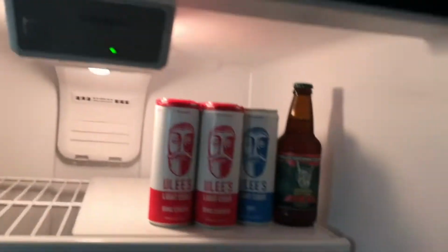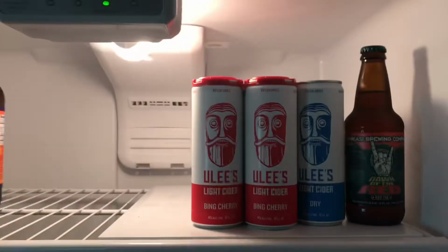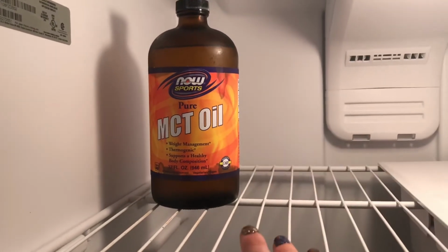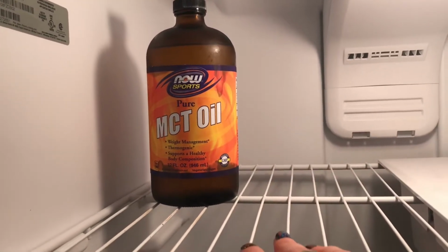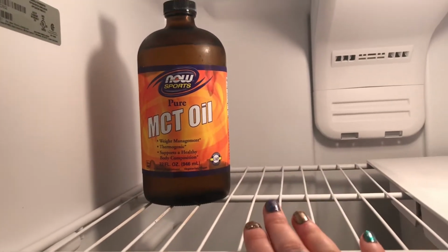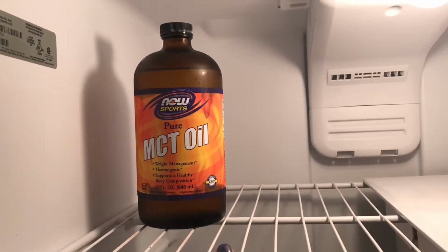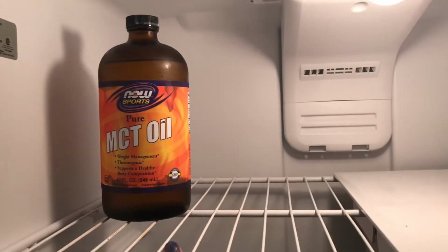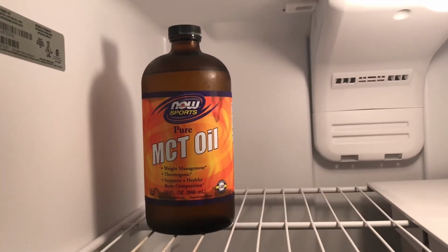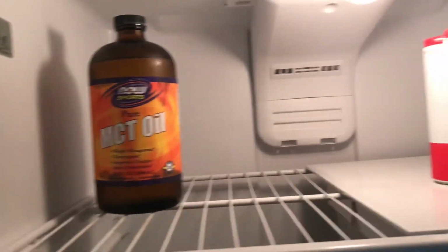Now moving into the fridge section, I guess. I have some MCT oil, which is a medium chain triglyceride derived from coconuts, and it helps with weight management. It helps you stay fuller longer. It helps regulate digestion. I throw a little teeny bit of that in my smoothies when I remember. As you can see, it's pretty full. But that is a really great dietary supplement right there.